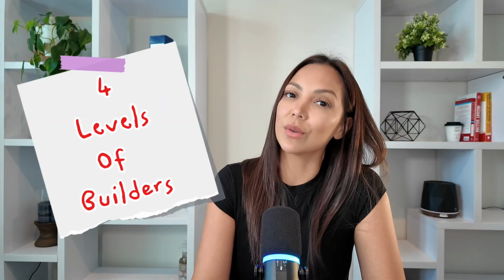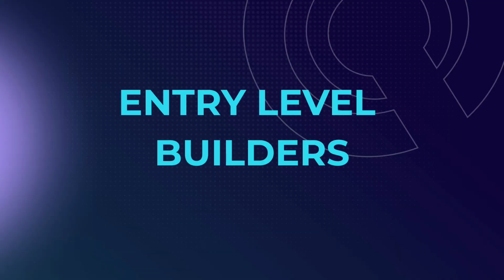There are typically 4 levels of builders that you'll come across in Northeast Florida, and what I'll do is I will break them down from entry level to luxury level. I'll include some prices, but keep in mind the ranges that I include can vary depending on community, location, and of course some upgrades.